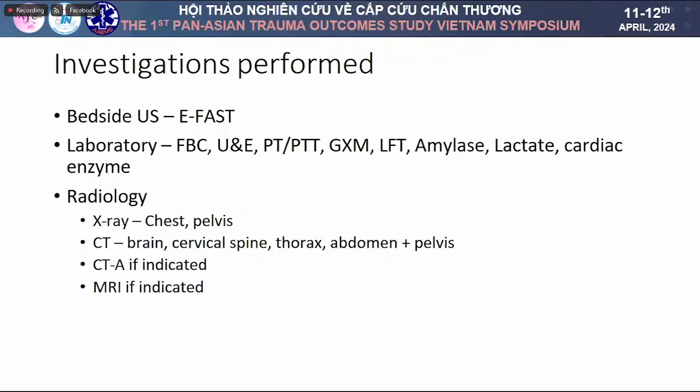So investigations will always be done in the ED. This will be things like bedside ultrasound, which we usually do as an E-FAST, and we also send blood to the laboratory to make sure the patient is not anemic and the renal panel is fine. We also check the coagulation profile, group and cross-match, liver function test, amylase, lactate, as well as cardiac enzymes.